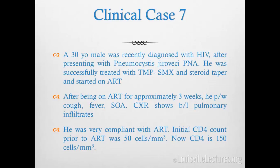This is the last one, okay? So this is a 30-year-old guy that was recently diagnosed with HIV, and he initially presented with Pneumocystis pneumonia. He was successfully treated with trimethoprim-sulfamethoxazole and steroid taper, and we started the ART, right? After being on ART for approximately 3 weeks, he presents with cough, fever, shortness of breath. Chest x-ray shows bilateral pulmonary infiltrates. He's very compliant with his therapy. His initial CD4 count was 50, and now it's actually going up. It's 150. So this is like the opposite of all the people we just talked about. So he's compliant, CD4 is going up, but he's getting sick, and it looks like the same thing he had before, right?